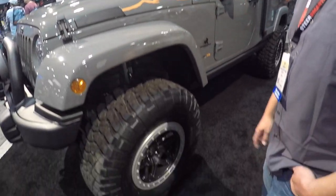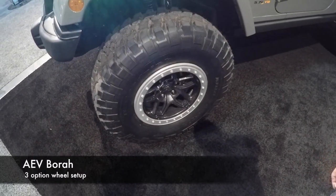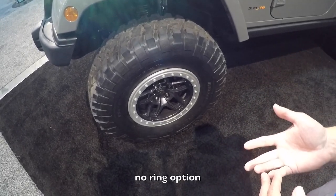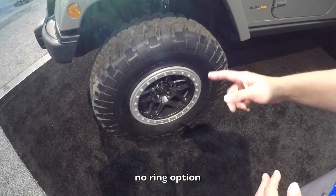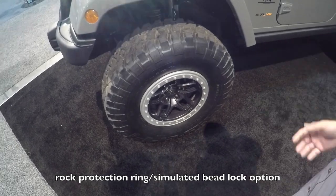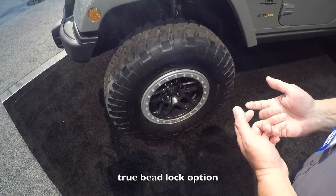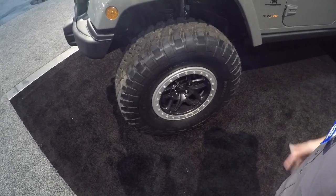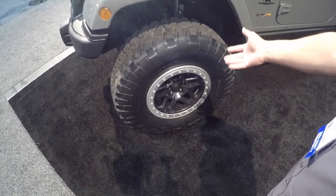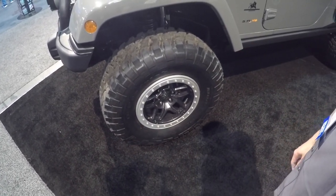You guys are famous for your wheels too, right? This is our newest wheel, called the Bora. It's a three-way wheel. You can run it with no ring at all, or with that ring, which we call a protection ring, a simulated beadlock. Or you bring the tire bead to the outer side and use our forged beadlock ring, so it can actually be a beadlock. You get a lot for your money. You can do it in stages: buy a regular wheel, and when you have a little more money, go to the beadlock.